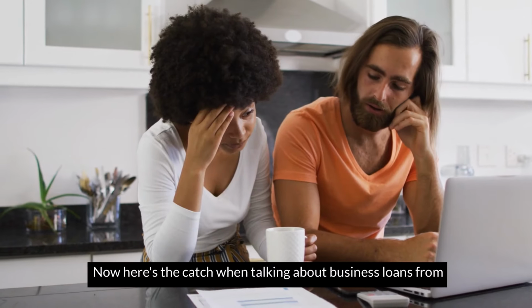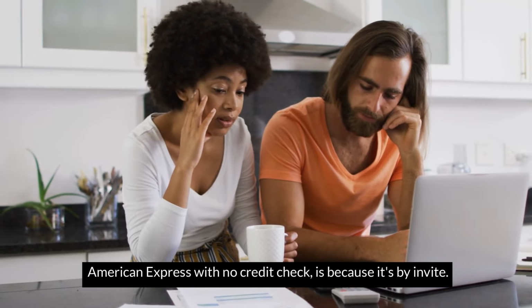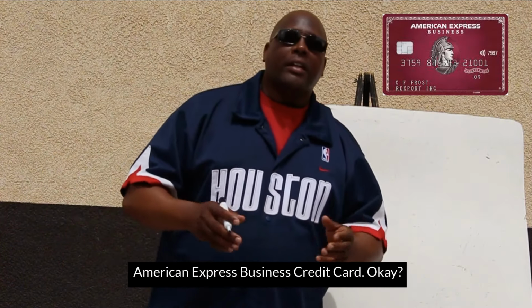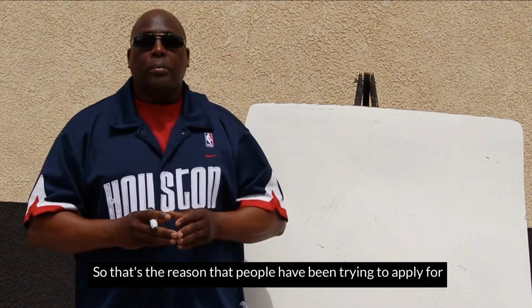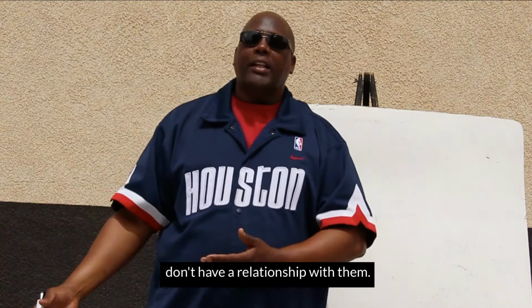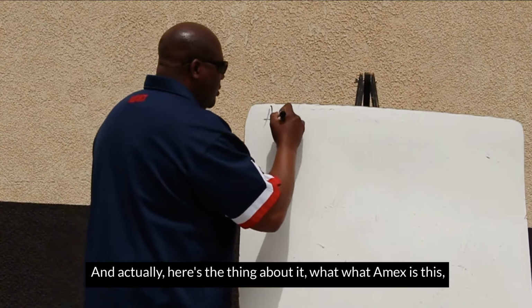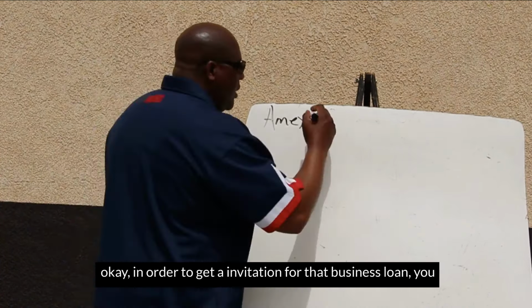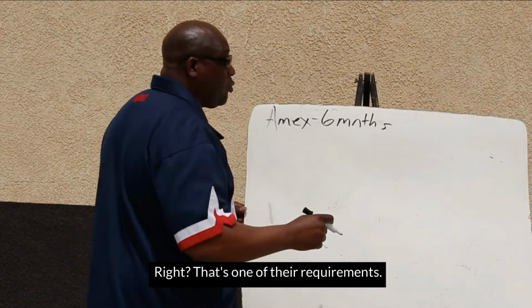Now, here's the catch when talking about business loans from American Express with no credit check: it's by invite. And the only way to get an invite is you have to have an American Express business credit card, okay? So that's the reason that people have been trying to apply for an American Express business loan and they get denied, because you don't have a relationship with them. And actually, here's the thing about it with Amex. In order to get an invitation for their business loan, you have to have a relationship with them for at least 6 months, right? That's one of their requirements.